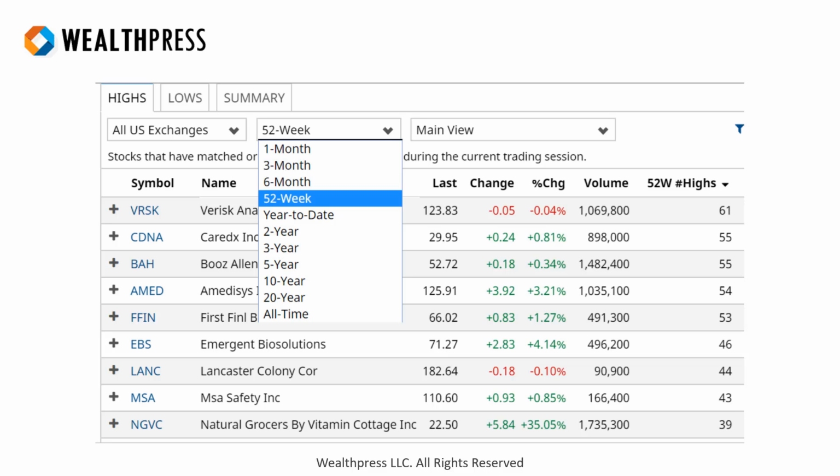Now, how are we going to find these stocks? One way is to go to a stock screener like StockFetcher or Bar Chart. All of them have 52-week highs. FinViz also has one. Your brokerage software will have it. You will not have trouble finding stocks that are making 52-week highs.